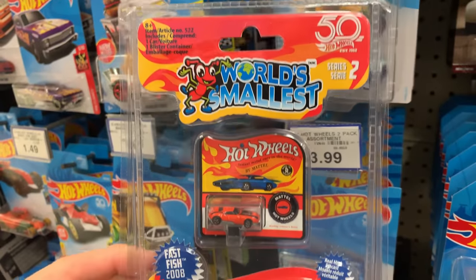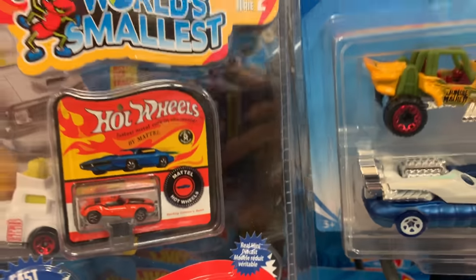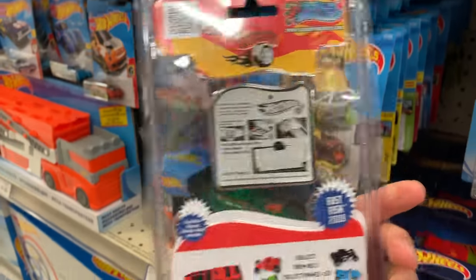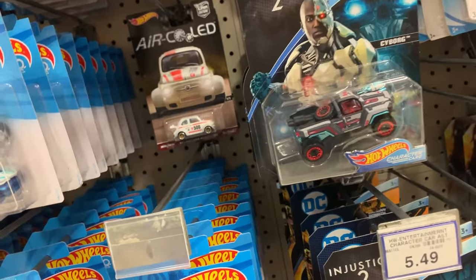We got World's Smallest Hot Wheels as well. Check this one out. Got some really, really cool small Hot Wheels. This is Fat Fish. And check out how they compare to the regular size Hot Wheels. Regular size Hot Wheels look huge compared to these World's Smallest Hot Wheels. And you can get a bunch of different variations. They're mostly fantasy castings that they make for them.